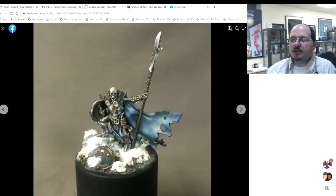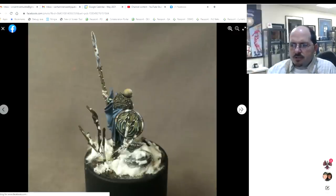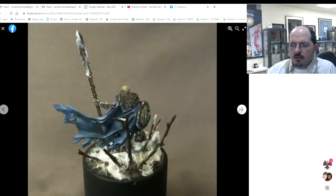I quite like how you did the rust with the stipple. I think that came out really well, especially on the sword. Like, that's believable to me. The skull, love the colors you're using there. I'm buying that. So I've got no issues on that one. The texture on the cloak is looking really good. Yeah, liking that a lot.